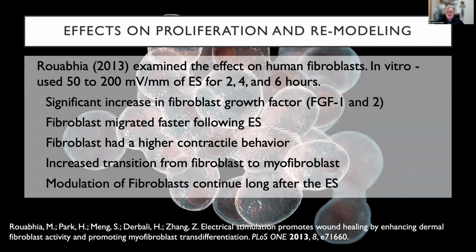This study in 2013 examined the effects of human fibroblasts, but in an in vitro climate, so a test tube or lab-based study. They used electrical stimulation, you can see there, 50 to 200 millivolts for 2, 4, and 6 hours. This study demonstrated a significant increase in fibroblast growth factors, so FGF1 and 2. Fibroblast migration was faster following electrical stimulation. Remember, we talked about them moving to those different poles. The fibroblasts had a higher contractile behavior.